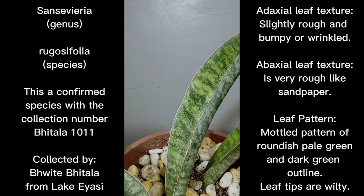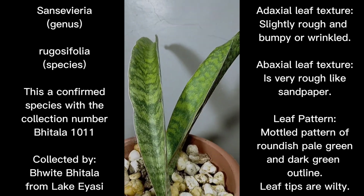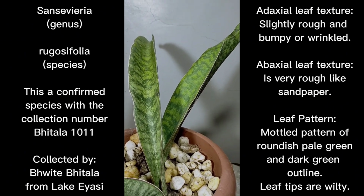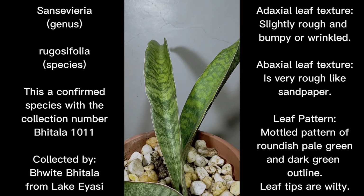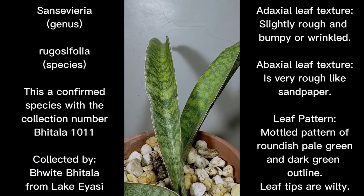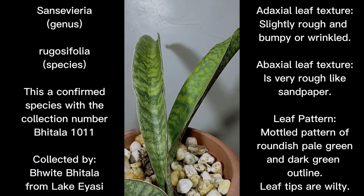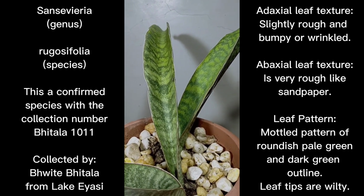So there is a debate that the other one might not be of the same rugosifolia species, even if they have the same rough leaves. This specimen that I am presenting right now precedes the other one. I don't want to confuse you any further. What I'm saying, in simpler terms, is that the one I'm showing you right now is already confirmed as a species. It has a collection number, and the collector is also identified. The other one is still a bit shady. We do not know its inflorescence, or we cannot compare it. So I'm waiting for this to bloom and the other one to bloom as well, so that we can compare the difference between them.